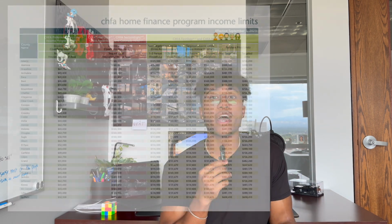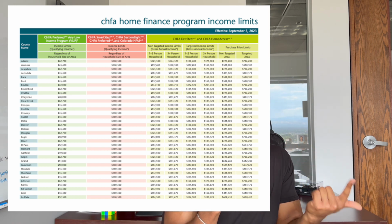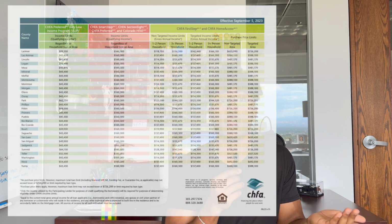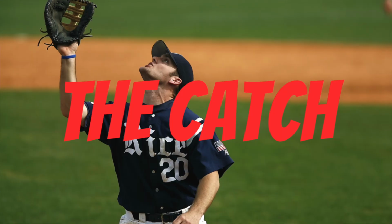CHFA actually has an income limit. And what that means is as long as you're making under a certain amount of money, you can get approved for the program. Right now, you're looking at a graph, and this shows different household sizes in different counties in Colorado. Based on this graph, you can see whether or not you would qualify for the program. So go ahead and pause the video and take a look at the different areas you're looking for and see if it works for you.